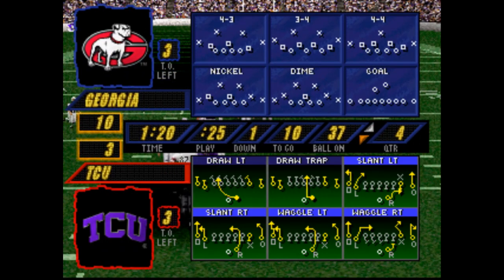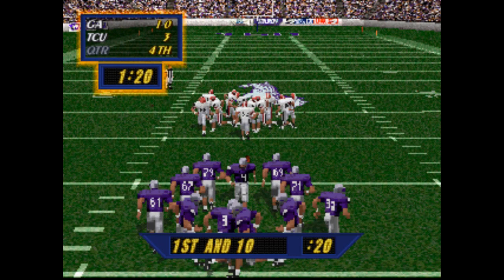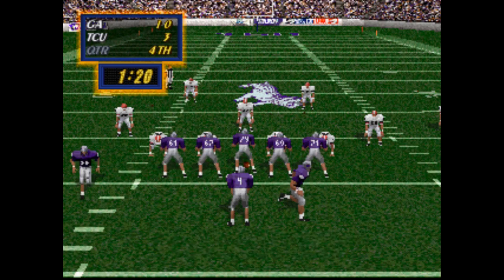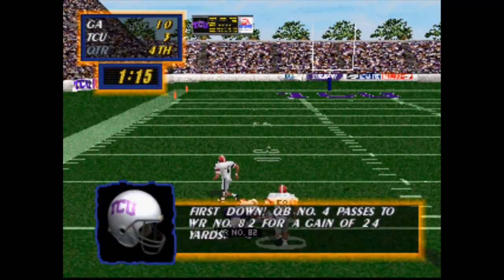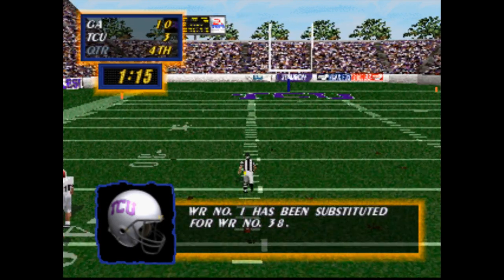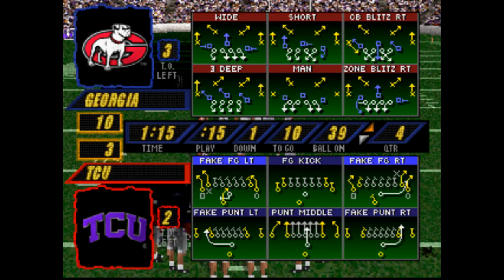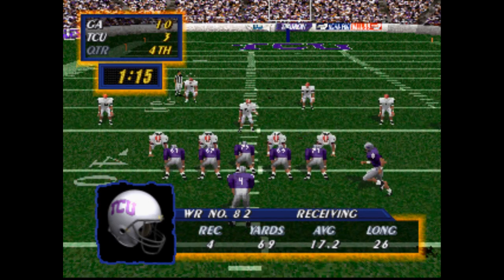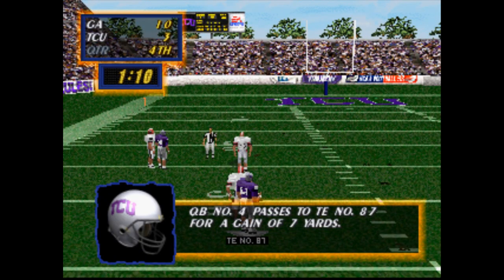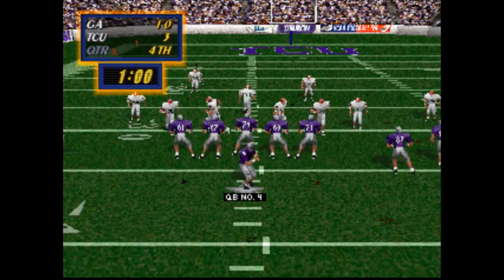Yard punt, return for a gain of 13 yards. TCU ball, first and 10 at the 37-yard line. Timeout TCU, they have two remaining. First and 10 at the 39-yard line. Pass complete to number 87 for a gain of 7 yards. Second and 3 at the 32-yard line.